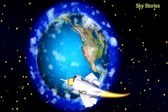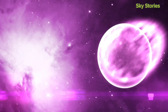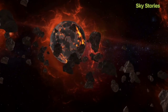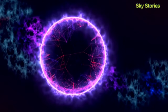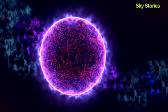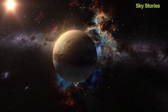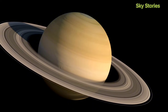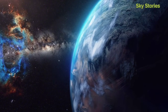The discovery of Proxima b was a significant achievement in exoplanet research. Using the radial velocity method, astronomers detected subtle wobbles in Proxima Centauri's position caused by the gravitational pull of an orbiting planet. These wobbles allowed scientists to estimate the planet's mass and orbital period. In 2016, the European Southern Observatory officially confirmed the presence of Proxima b, marking a milestone in the search for potentially habitable worlds beyond our solar system.